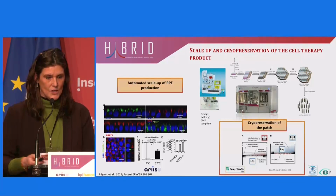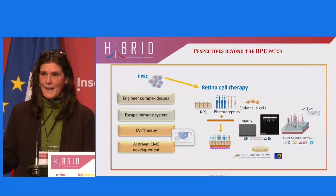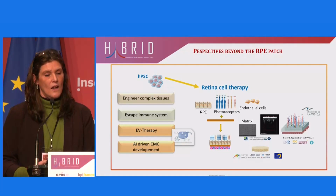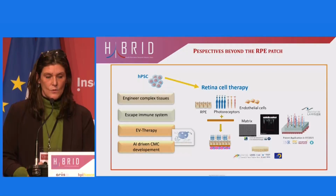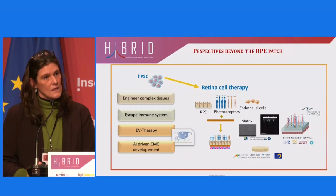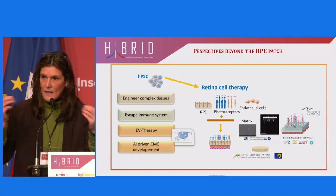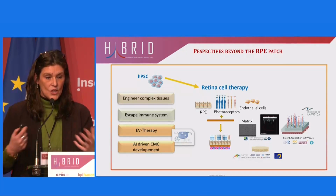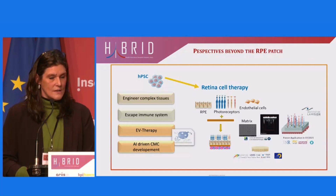And finally, what are the perspectives beyond this RPE patch? Of course, it is to add the other types of cells that are in the retina, so adding the photoreceptors on the patch. It's work that we are performing in collaboration with Institut de la Vision and also with some physicists in Paris-Saclay, because we need matrix, we need scaffold to put the cells together and to do some tissue engineering, to have more complex tissues to cover the entire spectrum of retinal dystrophies.